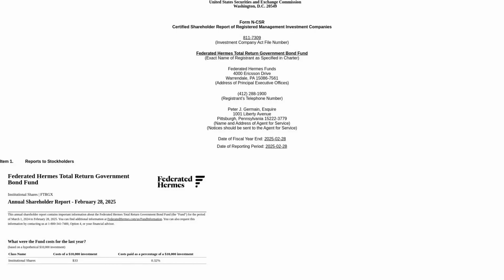Today we're diving into the financial world of the Federated Hermes Total Return Government Bond Fund, and I promise, even though it sounds a bit dry, there's a story here of how even government bonds can have their ups and downs. It's like watching paint dry but then finding out the painter used glow-in-the-dark pigments.